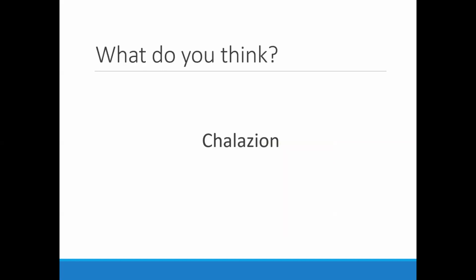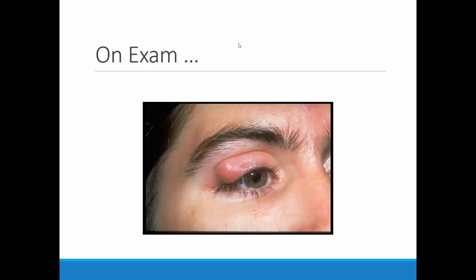Just out of curiosity, if they do keep coming back to the emergency, not resolving, and they're really adamant that they're actually doing the warm compresses and stuff, when would you consider that we should refer this to you? You could refer whenever you'd like. It's not urgent, so we usually wait 1 to 2 months to see them.